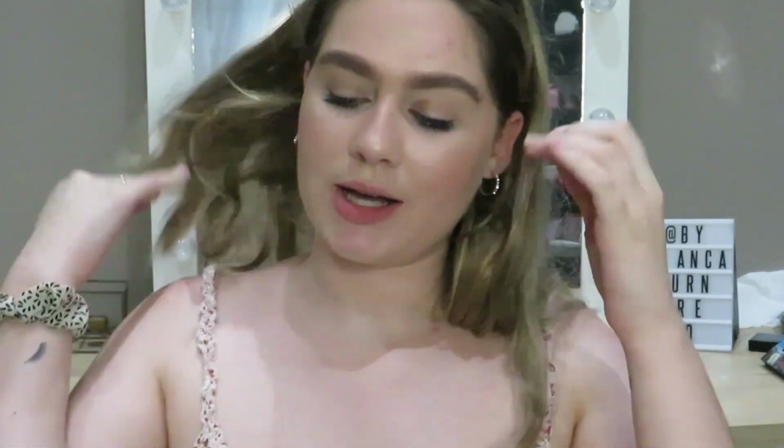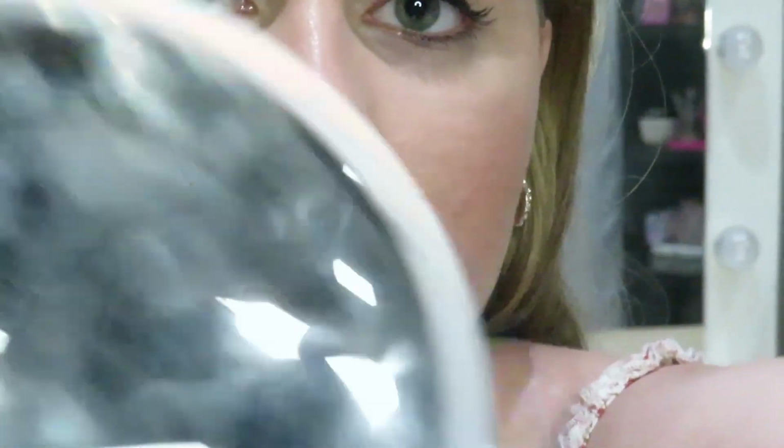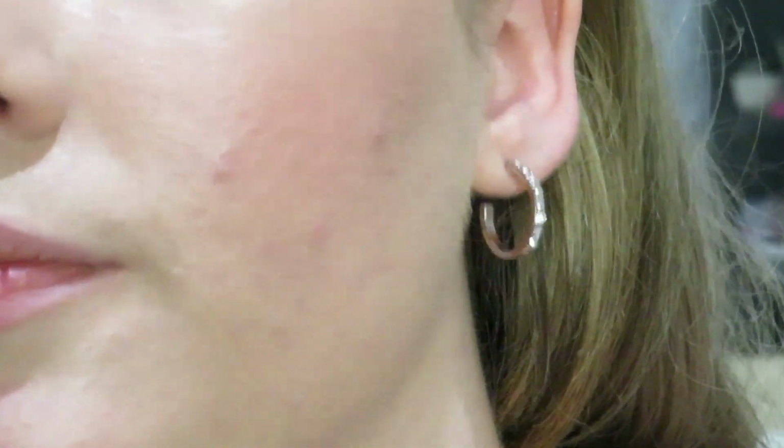But that being said, I will give you guys a close-up of the foundation. I have my main studio lighting on, and looking back, it's quite a harsh light. But I will do some close-ups so you can see what the foundation looks like up front and how it's worn. So if I zoom in, you'll be able to see the foundation in its glory. This is my chin and my cheek area, and then this is my forehead and my eye area.